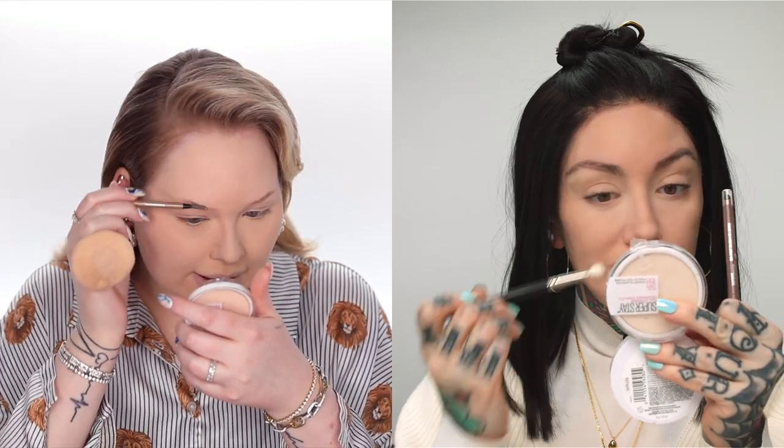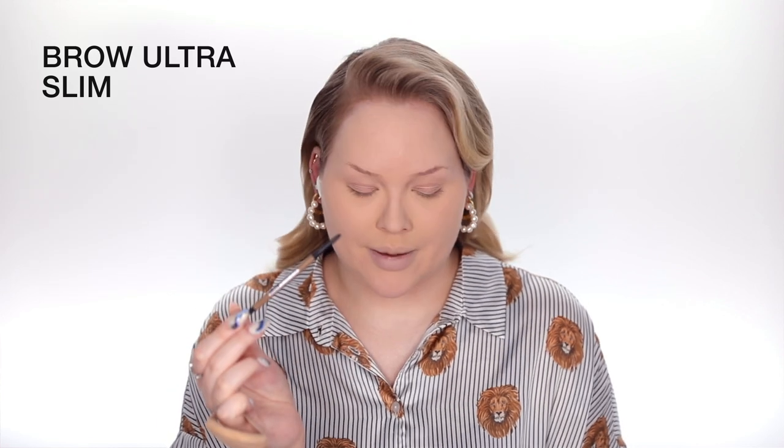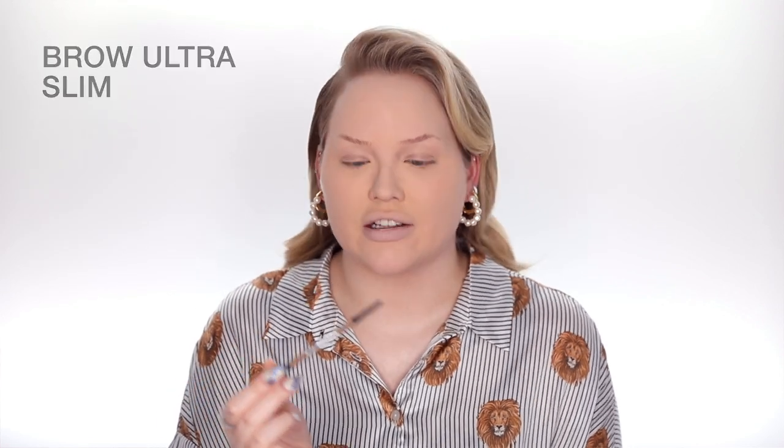I love it. Okay, so I'm doing my brows, and if nobody has put you on to this product yet, let me be the one for you. This is the Brow Ultra Slim Pencil. These are affordable, super pigmented, and detailed. A lot of the small ones are too soft, so they break off, or they are too waxy. This one has pigment, but it's a bit drier, so you can actually draw hairs.